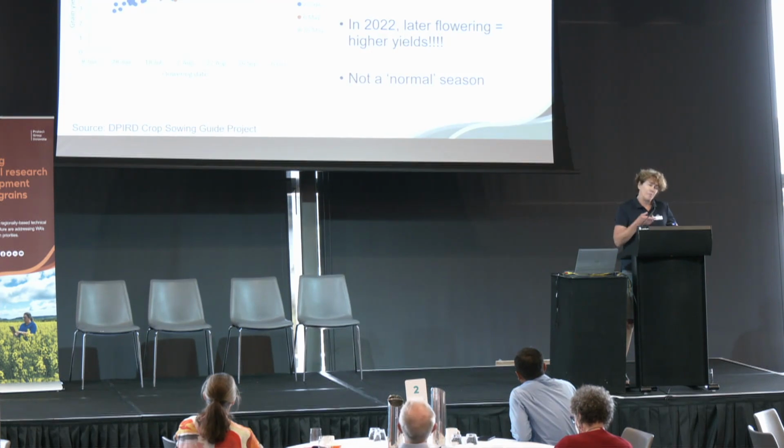The thing that compounded this in 2022 also was there was a fair bit of early stress for the early sowing times. It's not shown there, but we did have start of April sowing in there as well. So the peak yields are now basically around that mid to late May. And what we're finding is that later flowering is giving higher yields. So it's not a normal season, but up there we also did have that back in 2017.